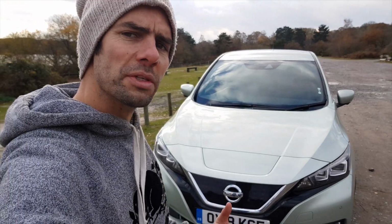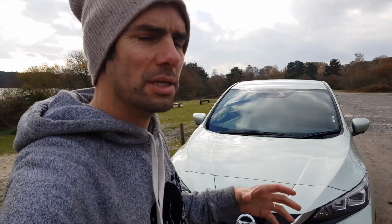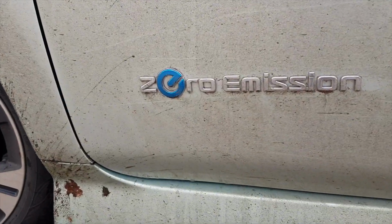Well, to review this car, first of all, you've got to decide how you're going to review it. Are you going to compare it to all other cars of this kind of size, shape, target market in terms of small family car, kind of daily run around? Or are you going to compare it to its direct comparisons, i.e. other electric vehicles within that sector of the market? Because there is a big difference.